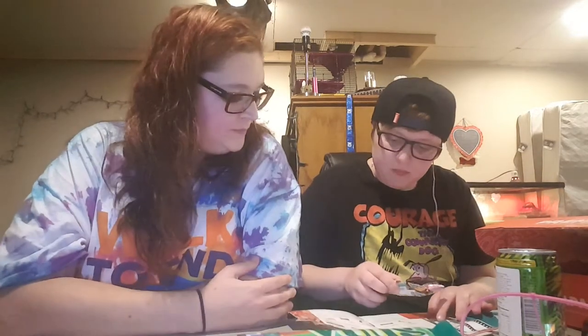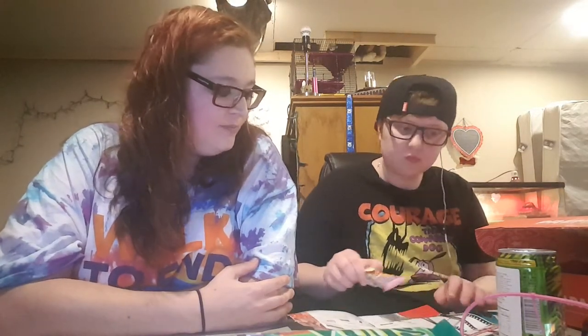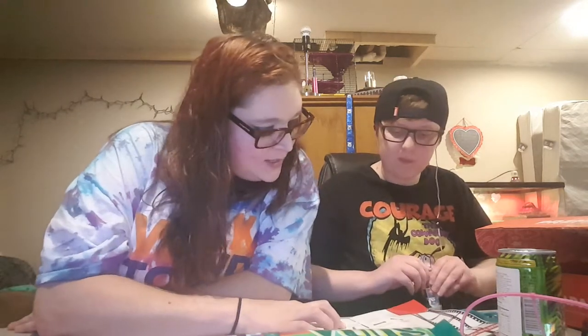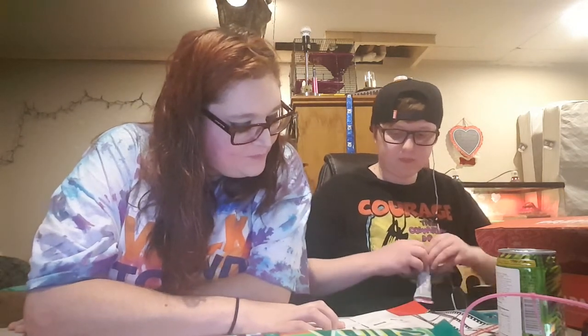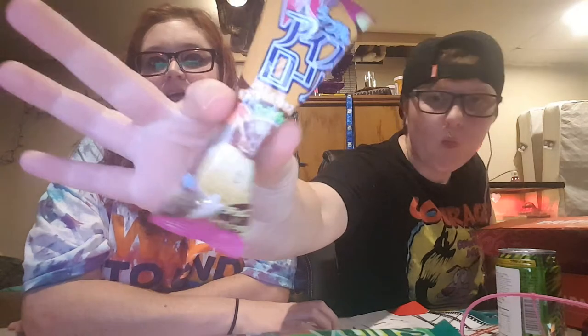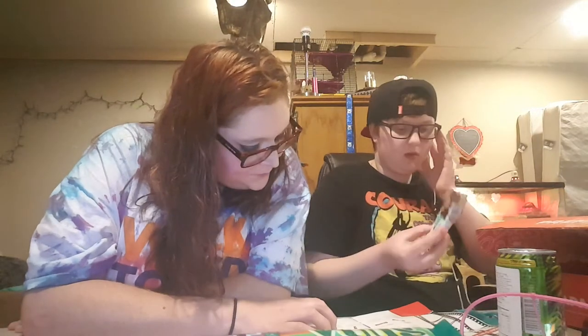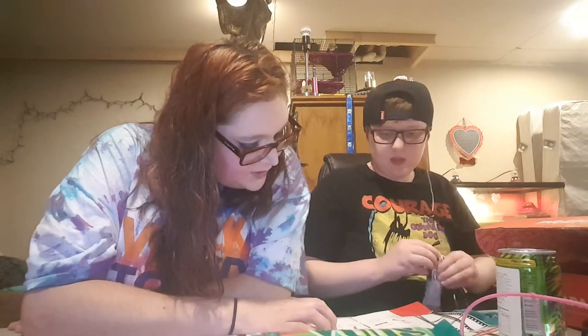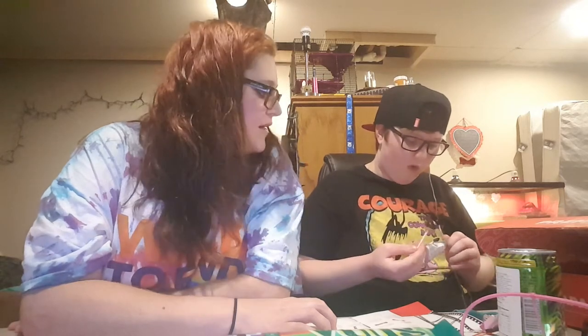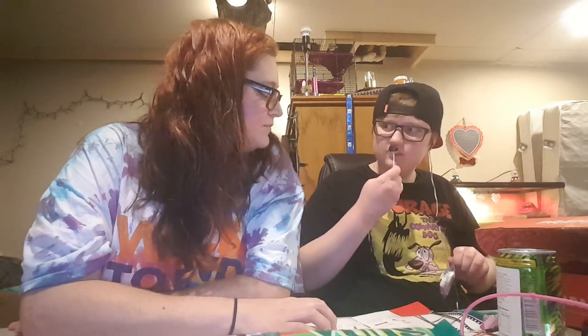Alright. Is this the last thing other than the drink and the gum? Mm-hmm. Okay. What's that? It's a double ice cream lollipop. Chocolate and vanilla. I hope there's two in there. A lollipop flavored like ice cream. Find out more about this delectable treat on our featured candy page. There's just one.